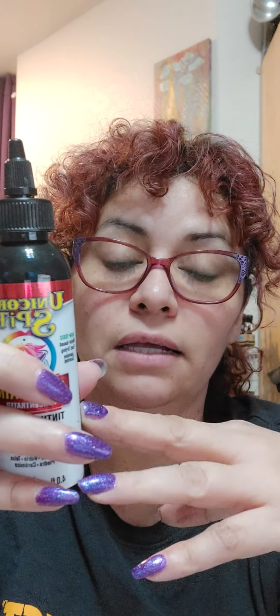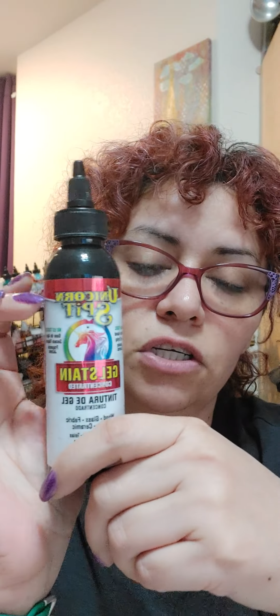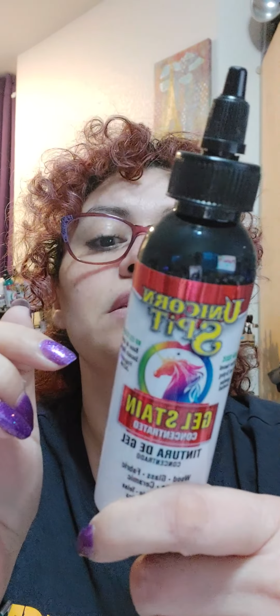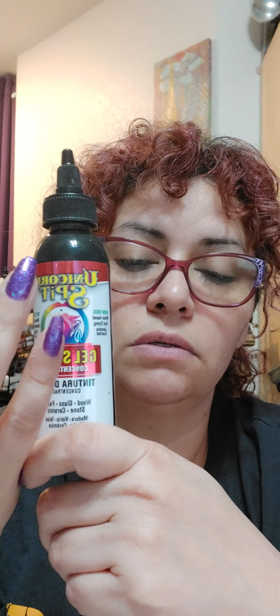I can't find my other one. I think one of the kids borrowed it or I took it downstairs. But this is the black one. It goes on matte, so it's really pretty, and it comes in all kinds of different colors and finishes. But it's a gel stain. It's non-toxic. It smells good. You can water it down. You can use it whole. It lasts forever.